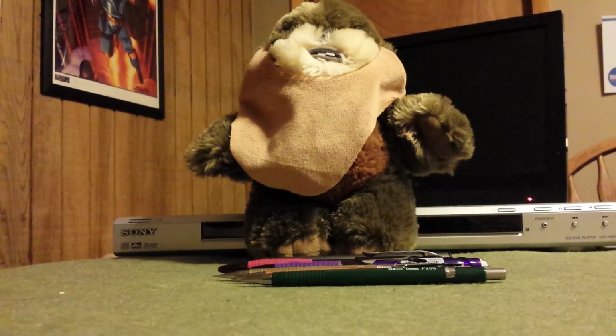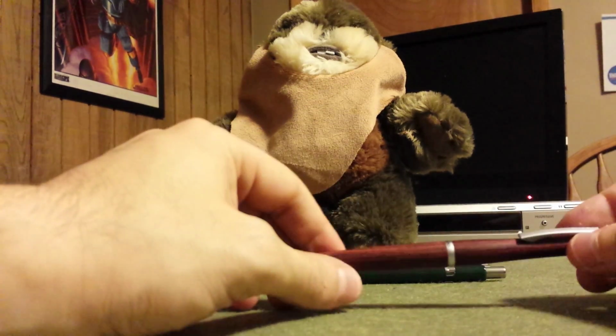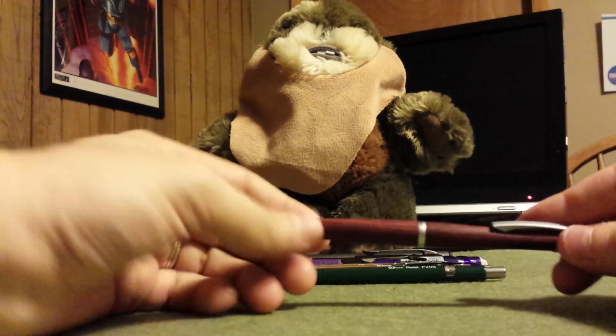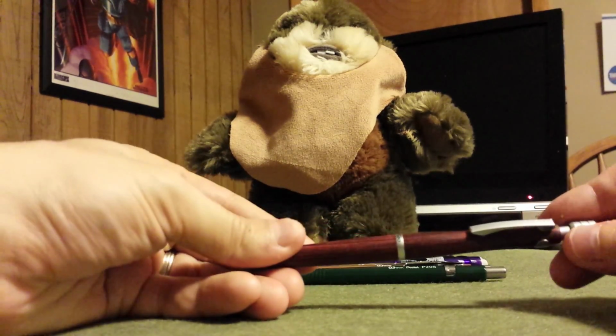Number 7. Now we're going to start getting a little bit more expensive because there are some really fine mechanical pencils out there. I want to talk about the Pilot S20. Pilot S20 comes in a wood grain, and it comes in either red, the one that I have right here, or in brown, and I do plan on getting the brown one eventually.